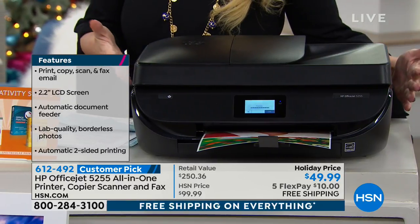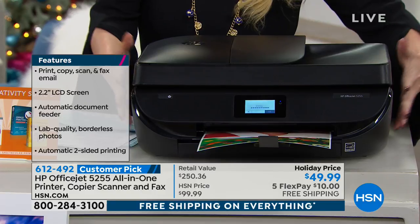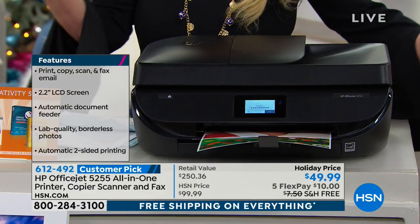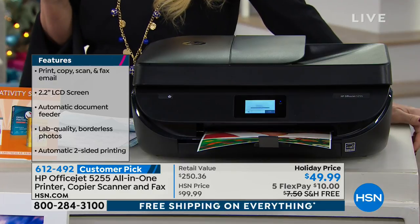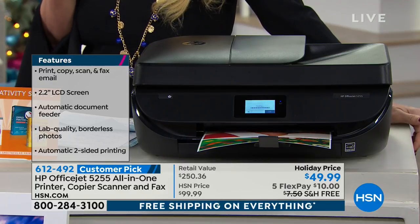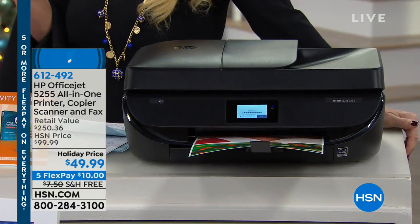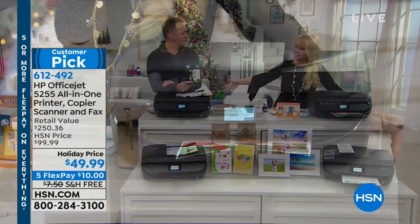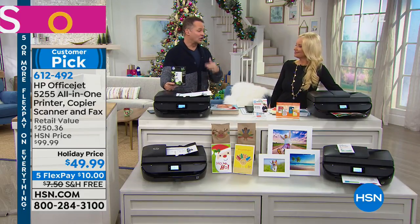especially when we can do it with free shipping. We normally charge you $7.50 to ship this, because this is a nice footprint, and it costs almost $10 to ship it. We're doing free shipping today. We're doing that flex fee of $10, and we're doing our very lowest price ever. Now, yes, you're getting the ink along with it, but even when we're replacing our ink, we're taking the guesswork out of it. That's right, and you're spending the lowest price in America.